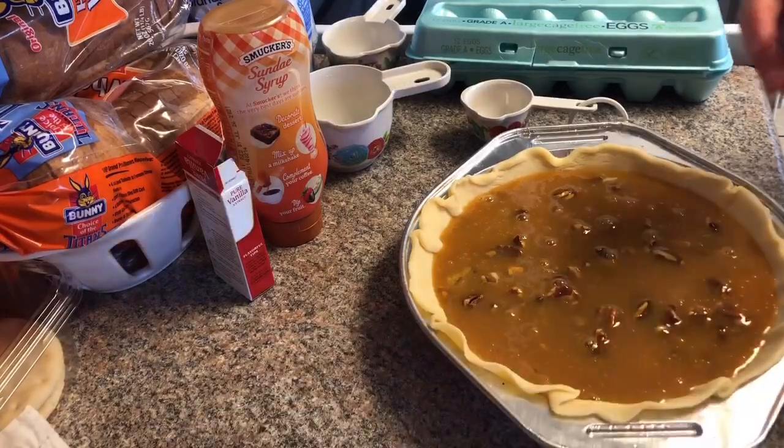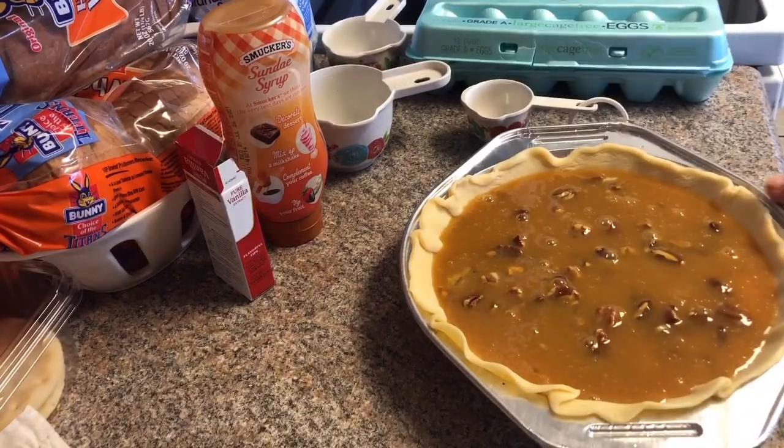Now we're going to put it in the oven. It says for 35 to 40 minutes, but I'm going to check it at 20 minutes.